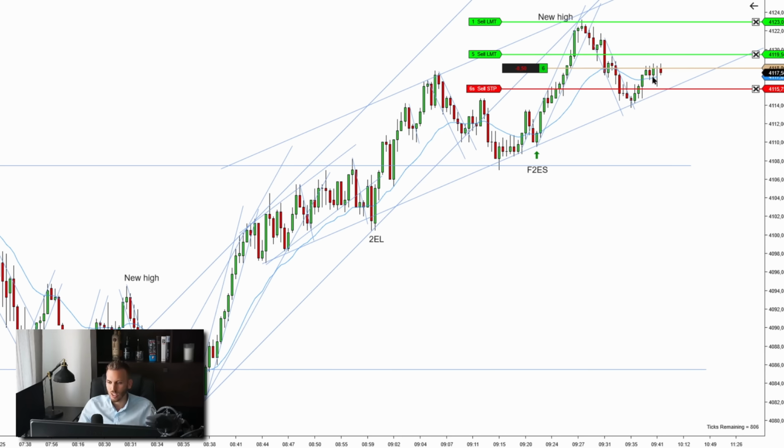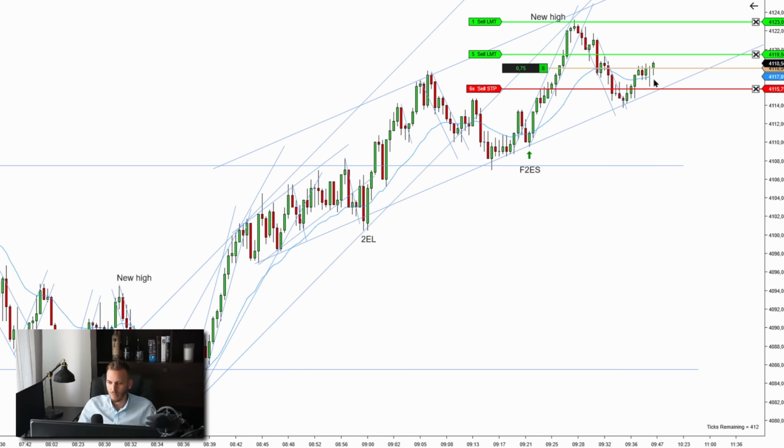It is quite congested, so it is a little bit aggressive, but the risk is not too big. It's something around 2 points only. So I'm okay with taking this risk right here, going long on a failed second entry short above EMA. We just need a couple more ticks.